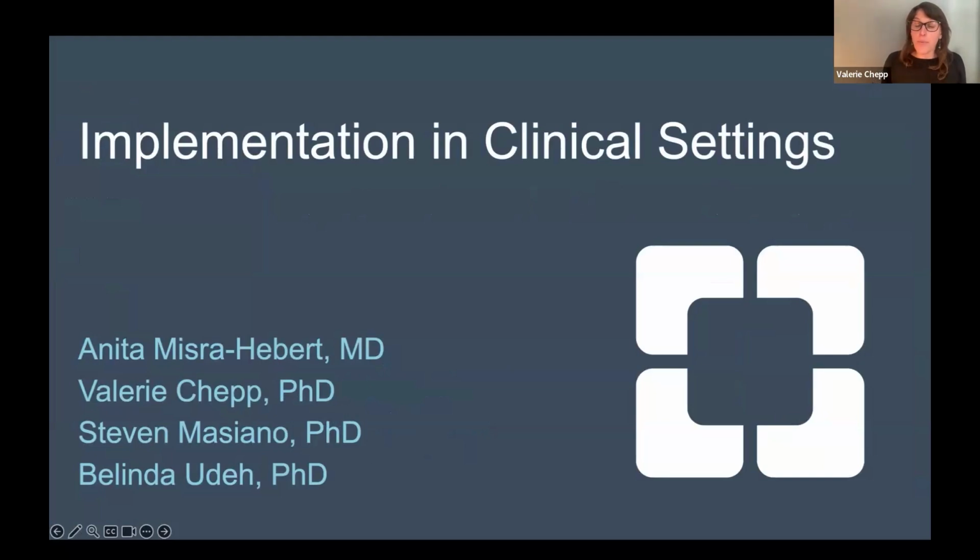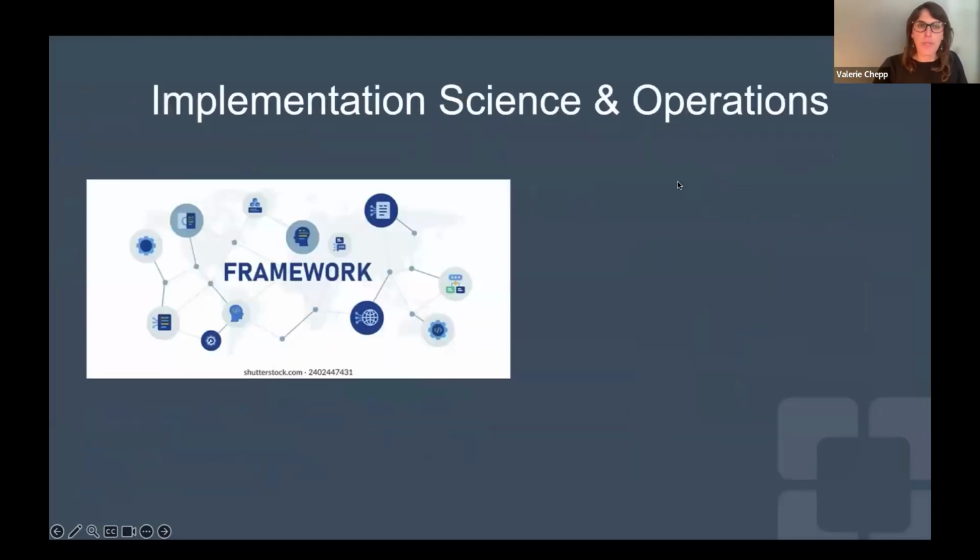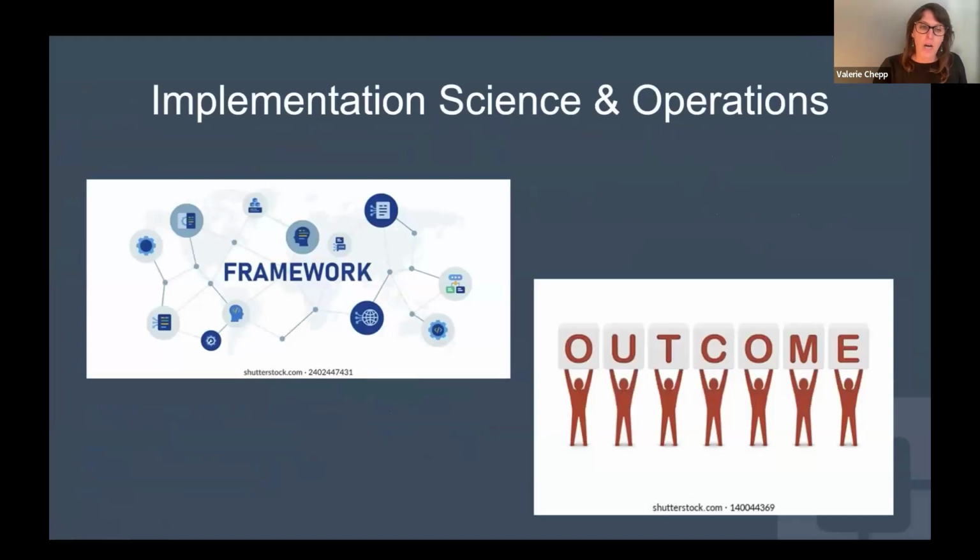When we talk about bringing implementation science to operational teams, what we really are talking about is bringing implementation frameworks and implementation outcomes. Implementation frameworks help us evaluate what it is we are implementing, right? They serve as a sort of roadmap for how we're going to piece together an evaluation study. That gives us a structure so we can rigorously evaluate. And then implementation outcomes are particular outcomes that we pay attention to in implementation science that help us understand the success of an implementation effort, right? So what can we hold up as something that was achieved or not achieved at the end of a study?